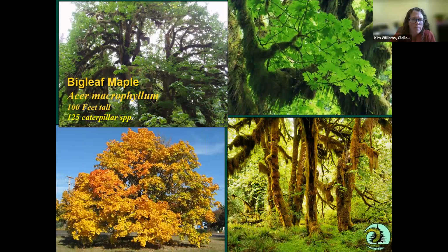And then I want to talk about big leaf maple. Big leaf maple is our tall, big maple. It does drop its leaves in the winter. It's just a beautiful tree. If you have space for a big leaf maple, I say plant this. You need to have a big leaf maple.